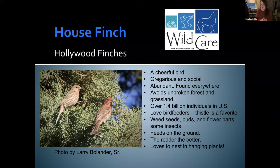Something that you might find fascinating is that they are not a native bird to this area. They are native to Southern California. What happened was, I can't remember the timing, but I want to say it was late 18th century, early 19th century. People were keeping these little birds as pets because they're so lovely, so pretty, and they have a beautiful song. They were being sold in Southern California as Hollywood finches or red-headed linnets.